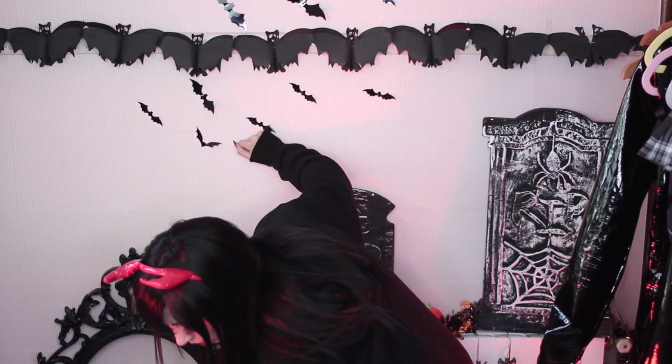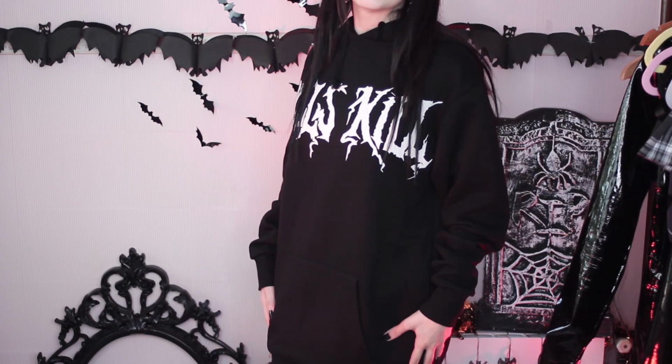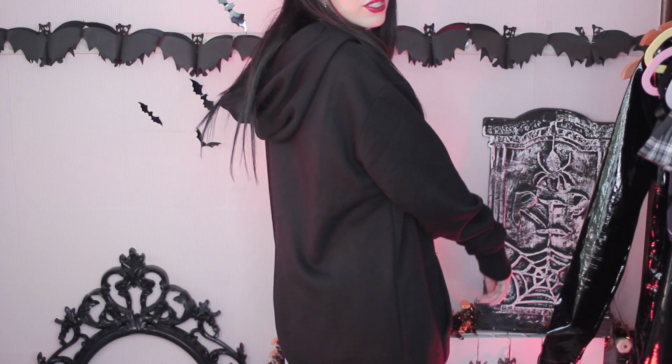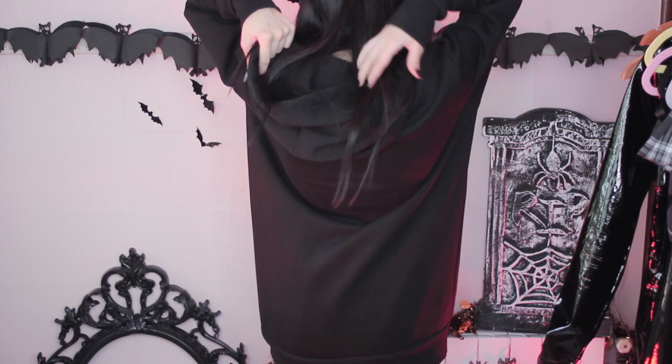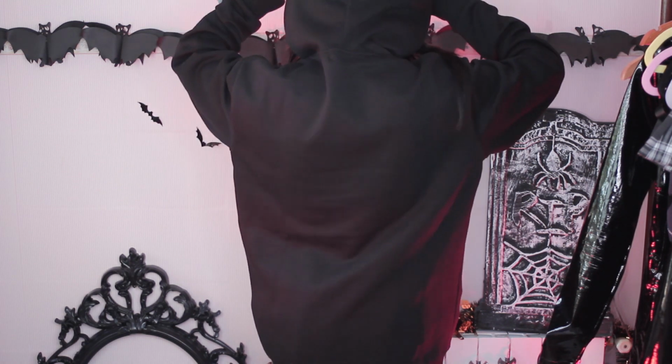It's also very long. I'm not sure if you can see it. I should probably put on some high heels. Okay, maybe you can see it now. Yeah, I guess. It's really long. It's like a dress for me. But of course, keep in mind that I am super short. I'm 5'3" or 159 for those of you in Europe.